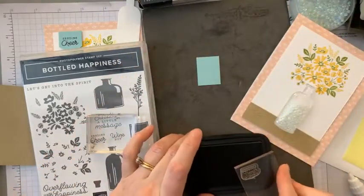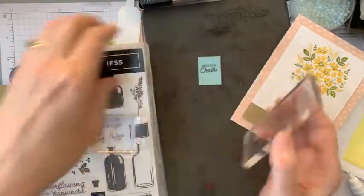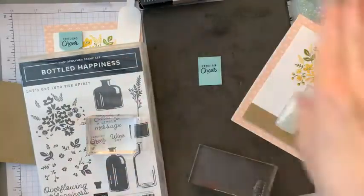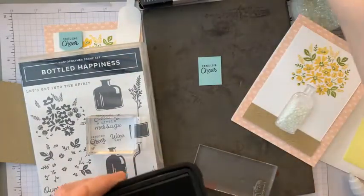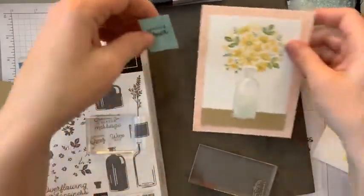You could do the dark blue. You could do the Starry Sky as well, but I'm going to do black here. I love doing black sentiments when you've got so much going on because you don't necessarily want your sentiment to be the focal point. Like, you want everything else to be the focal point.